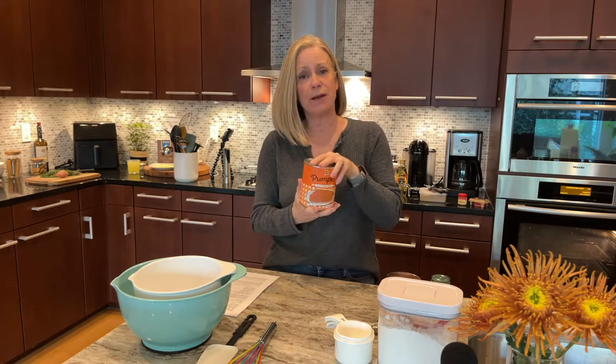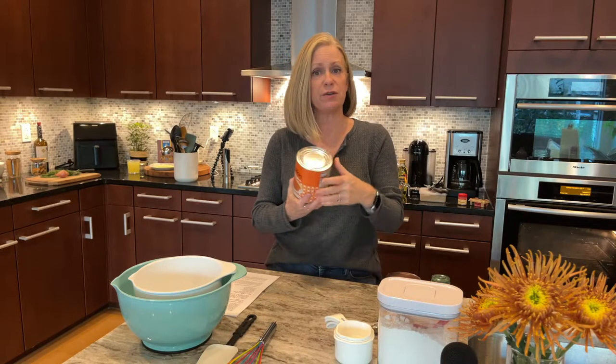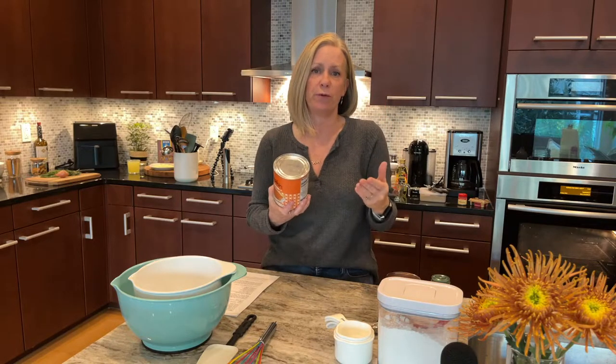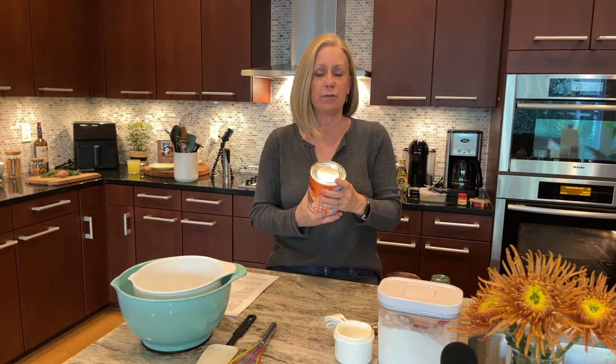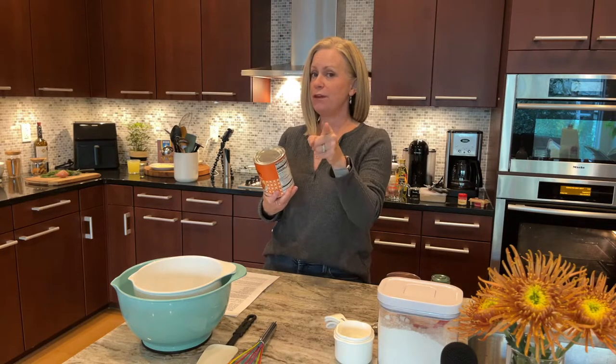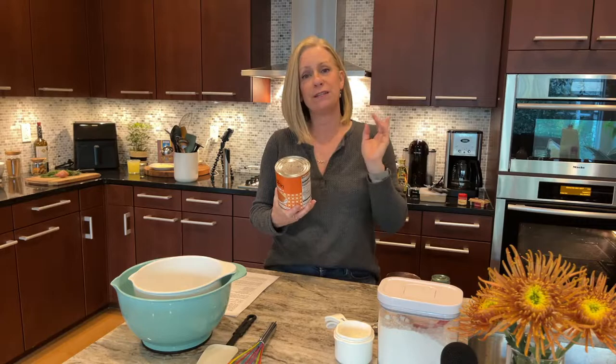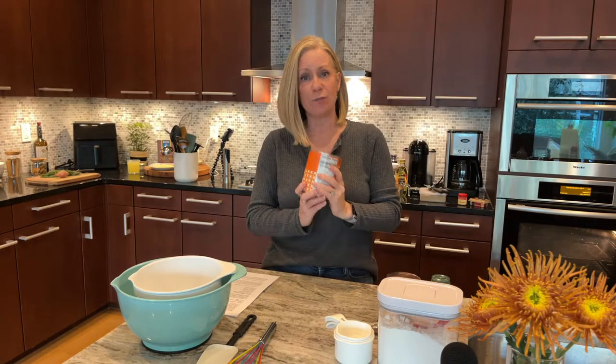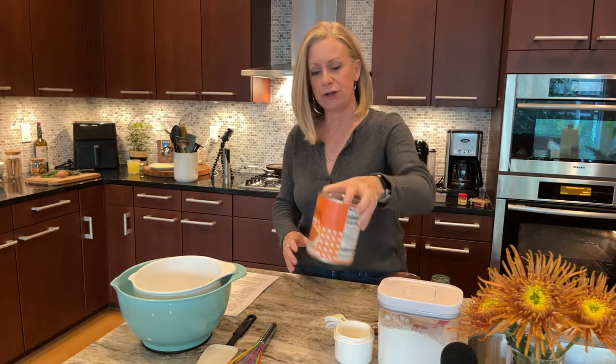I'm also gonna talk about a couple other things pumpkin can be used for. We're just kind of at the tip of the iceberg here. There's so many different ways that you can use pumpkin in other recipes, both savory and sweet. And actually for your pup, if you have a dog at home, there's some ways that pumpkin can help there too, and we'll be touching on that. But first we want to get this bread in the oven, so we are going to get started.